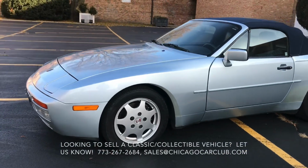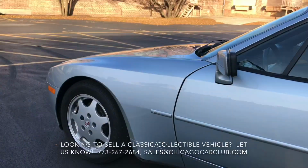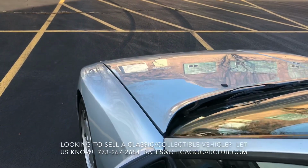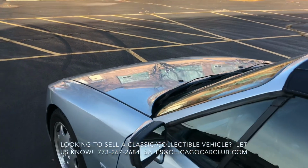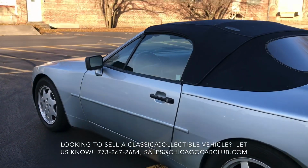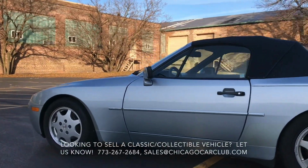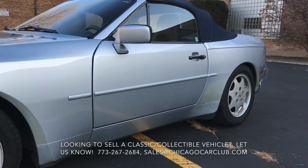So it's one of just about 1,800 US market 944 S2 cabs. Big 3-liter 4-cylinder, naturally aspirated. Car is a real blast to drive. At 56,000 miles, I believe it was, in 1998, the original owner had Koni yellow adjustable shocks and struts installed front and rear, which is great in terms of drivability. Car's handling is excellent. The ride quality is very, very good. Car is really just an awesome driver.